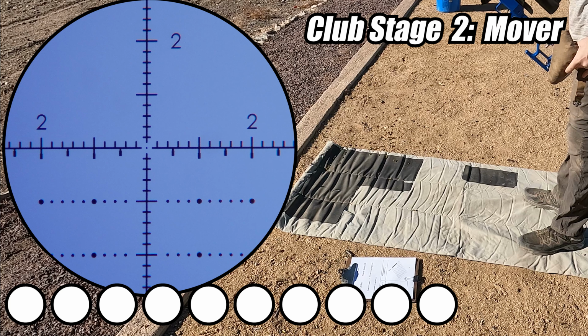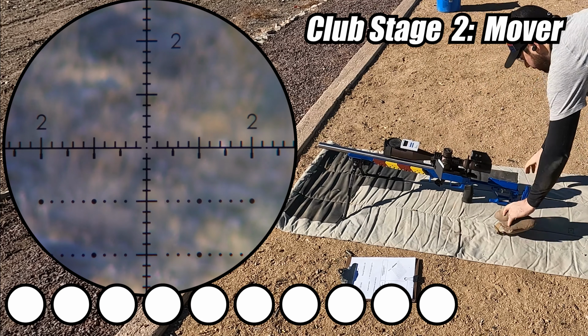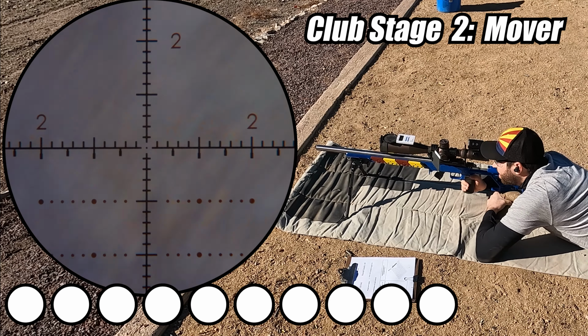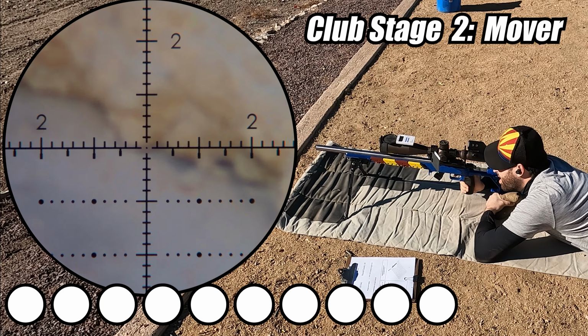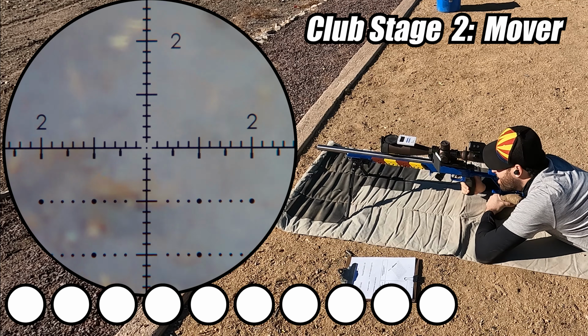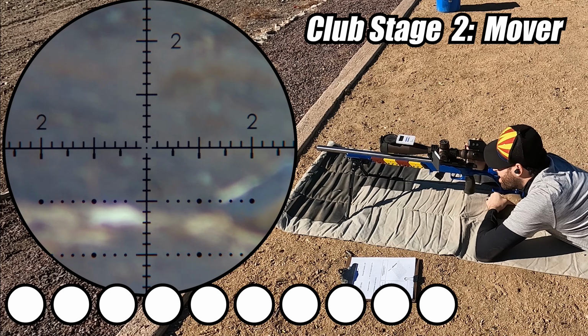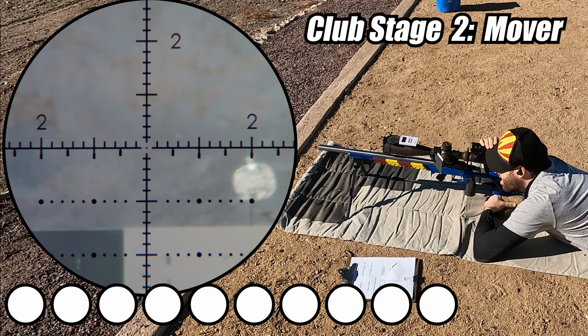Last stage of the day was a club stage. It had a mover at 200 yards, so it was moving about 1.1, 1.2 miles per hour. So that means about 1.9, 1.8 mils of lead, and then the wind was probably between 1 and 2 mils of hold, depending on how hard it was blowing. Of course, I applied the wind in the wrong direction, so this was just a comedy of errors. Only ended up with 2 out of 10 on this stage.